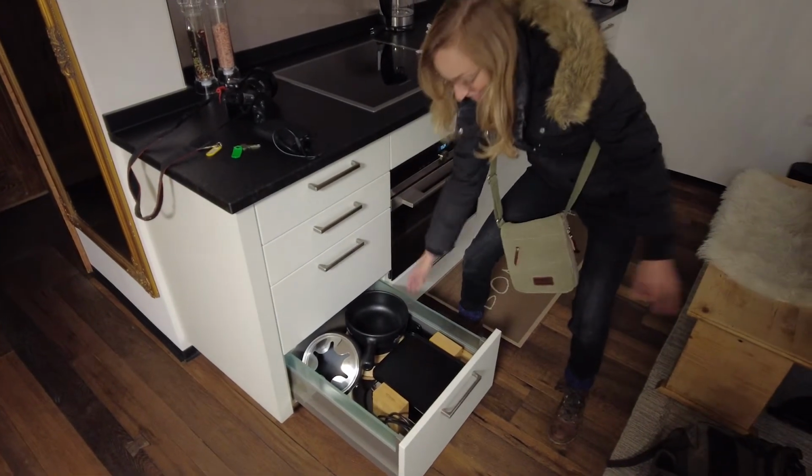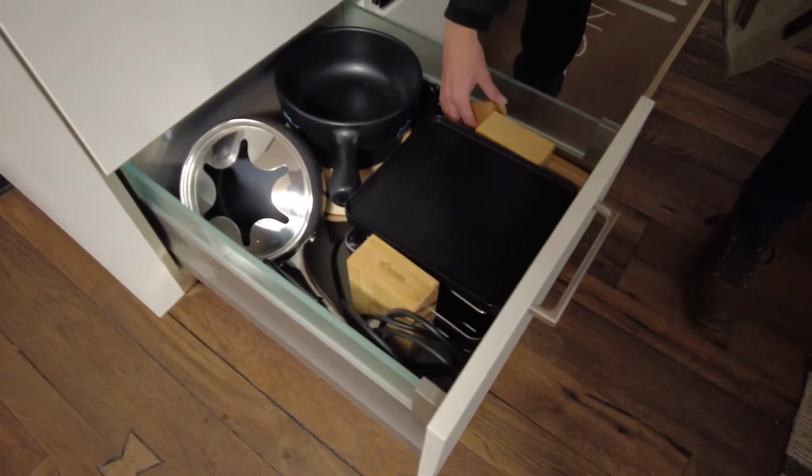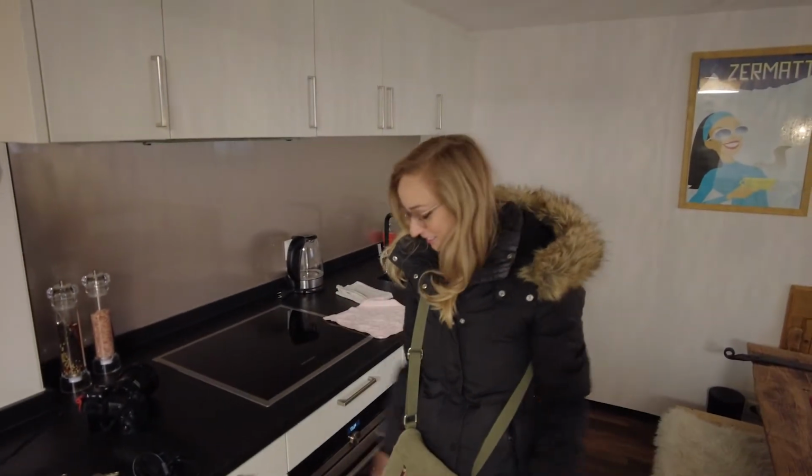Fondue and raclette. There's a whole fondue set, a raclette oven. I mean, how Swiss can you get? We're gonna have to have fondue and raclette.